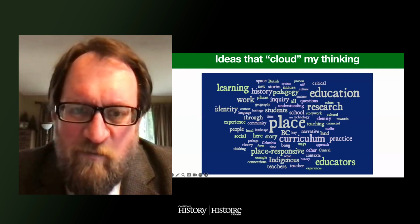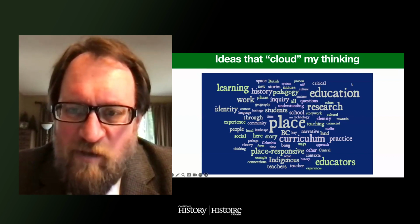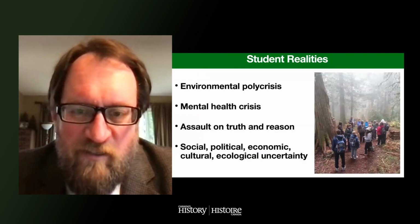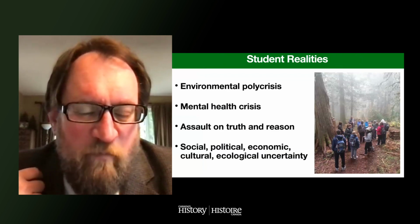Here is a word cloud of ideas that swirl around my mind. I generated this from a few sample pieces of writing, just to see where my thoughts come from. And I thought it did a nice job of capturing some of the ideas that are important to me.